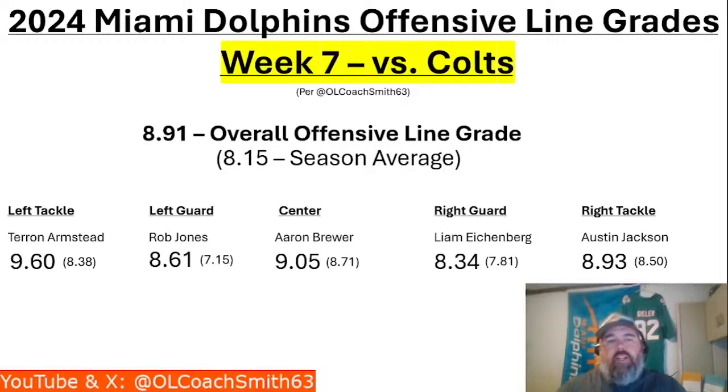And of course, we finish with Terron Armstead, who gets his highest grade of the season at 9.60. And that's the second highest grade I've given out for this entire season, only trailing Aaron Brewer's performance against the Seahawks. Armstead is the highest graded lineman is not a surprise. He's earned that distinction nearly every time he's been on the field.